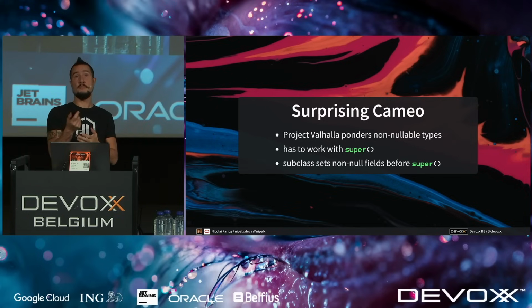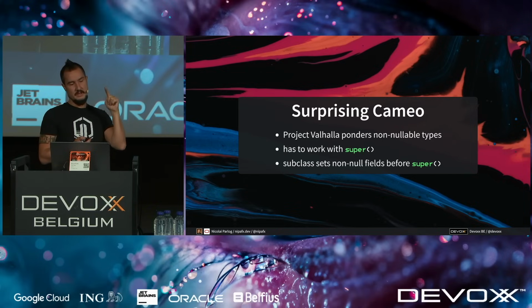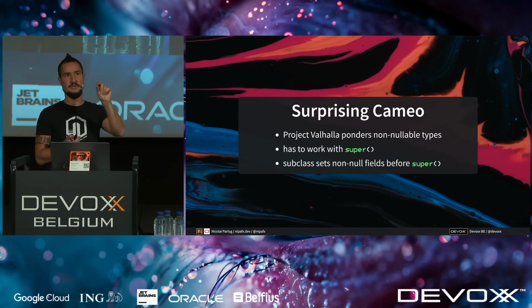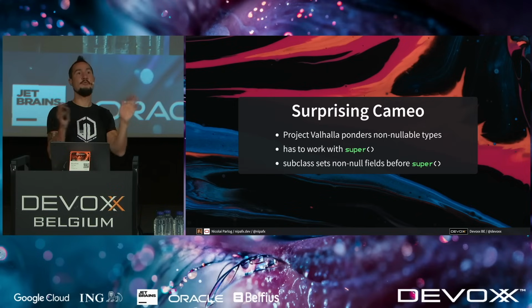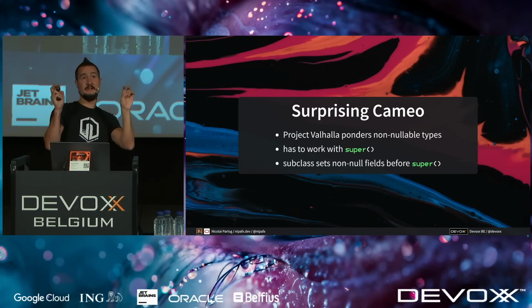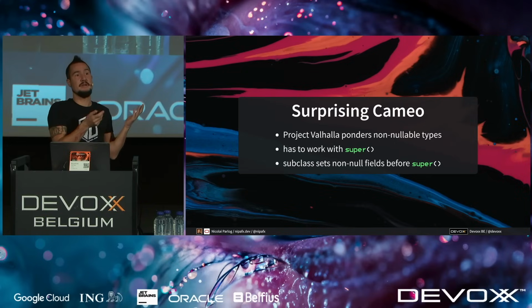But for those of you who do know about Project Valhalla and what the current developments are, Valhalla does ponder non-nullable types. And the idea is that you can have a non-nullable field. But what is a non-nullable field initialized to? Null sounds wrong, right? So the idea here is that what if the language does initialize them to null, but then forces you to initialize them in this pre-initialization context? So before a super call, you're forced to write something to your non-nullable fields, and then nobody can ever observe that the non-nullable field was actually null for a couple statements, because nobody can ever read them.